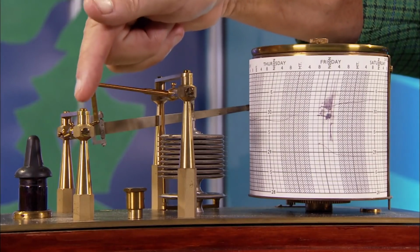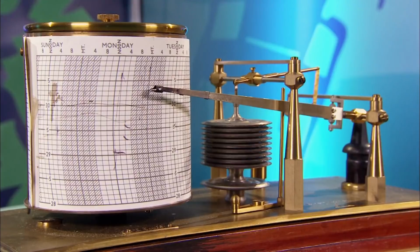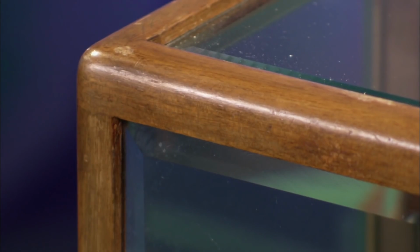And this comes off. So we take that one off there, put that down there, and this is the workings, all intact and in good order, really. Well, Liz, I suppose I'd describe this as a working antique. A barograph, a technical instrument. What do you think about the condition of this, first of all? It is in very good condition. No chips to the glass, nice beveled glass in the case.